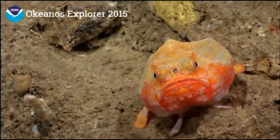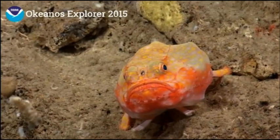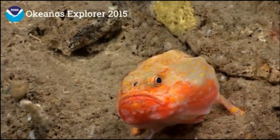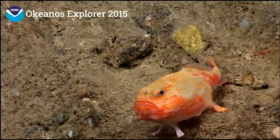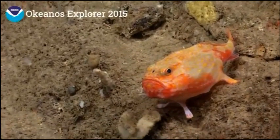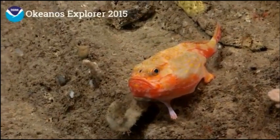First time I've seen a fish walk. Wow. It's like reaching out with its right fin. Wow, it's so cool. It is spectacular. You guys, I have seen this before. Has it been this clear and this nice a shot, looking into the camera and everything else?